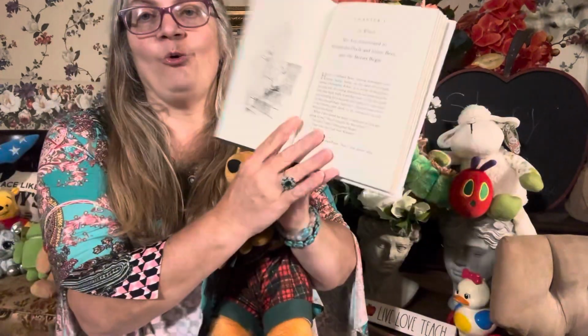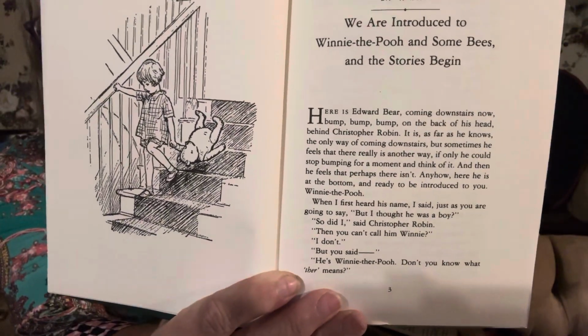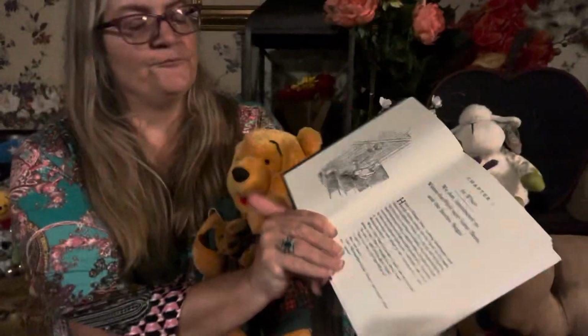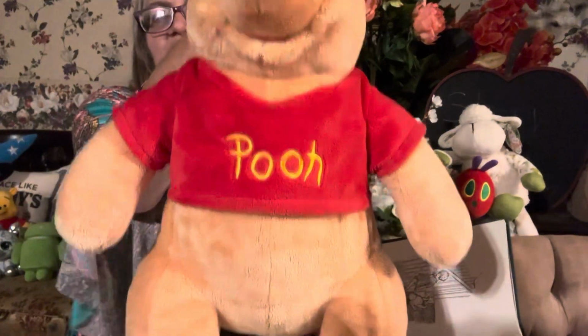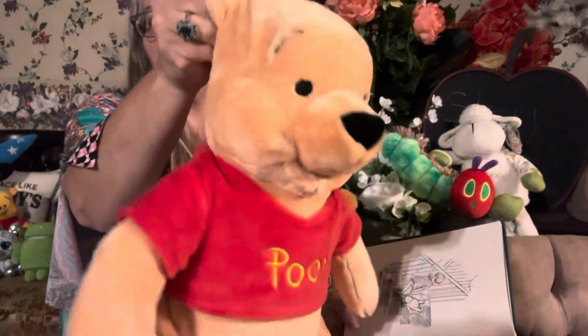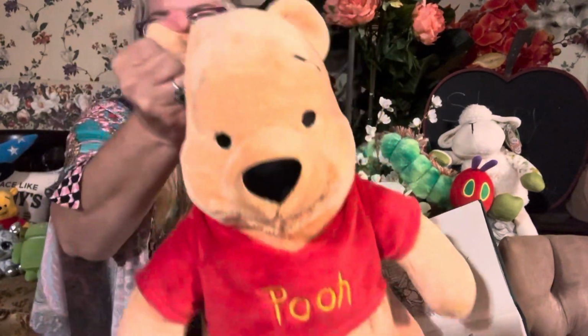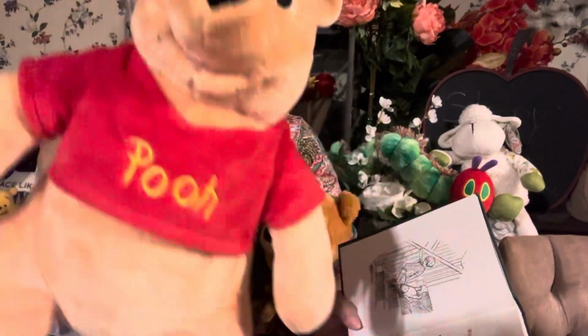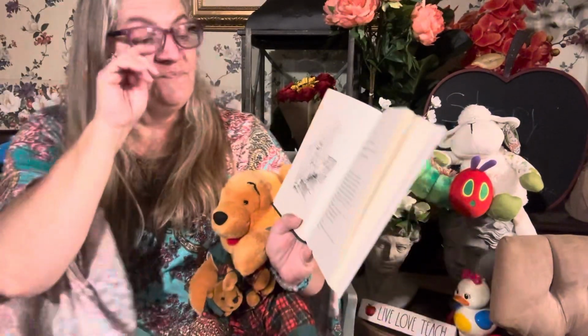Winnie the Pooh. There is Winnie the Pooh being bump, bump, bump down the stairs on his head. And there's Winnie the Pooh, and he's not bumping on his head. And this is Winnie the Pooh too. Winnie the Pooh Bear. Winnie the Pooh, silly willy old bear. So this is a story about Winnie the Pooh Bear.